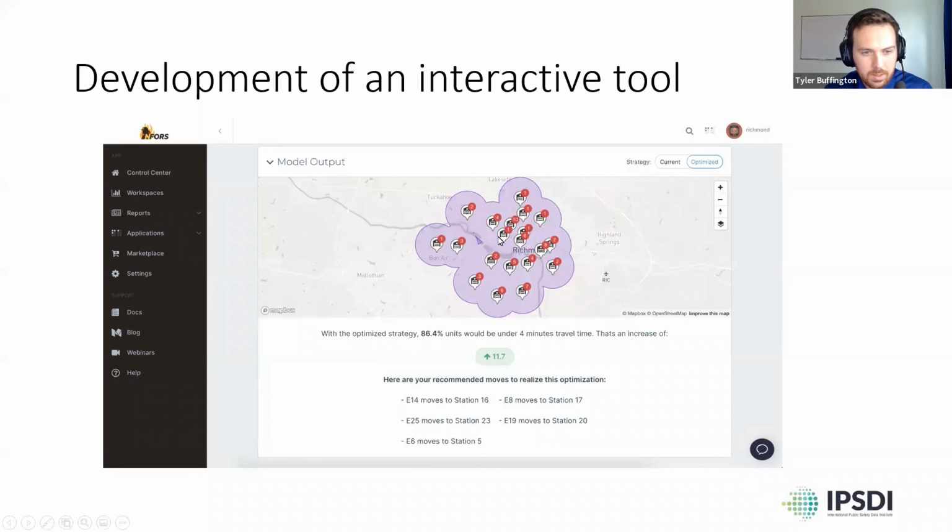And so this is in the early stages, but I just took a screenshot of what we have. At this point there are circles, and down the road we're going to integrate the actual drive time polygons. The idea is that you could put in a current situation for your department, say, here's where our units are currently. And then you could look at this optimized strategy, and it would tell you how much it improves the coverage, and also tell you the recommended moves.